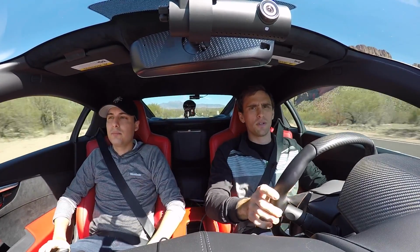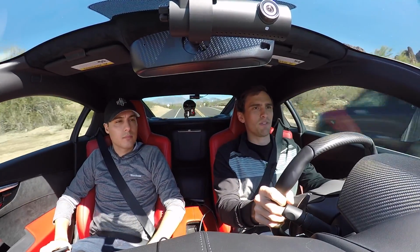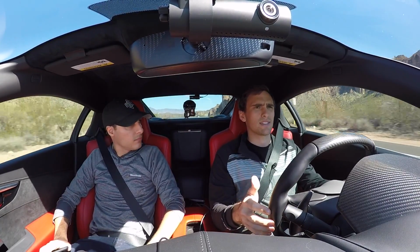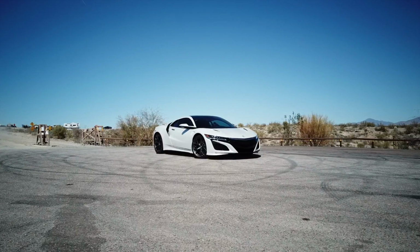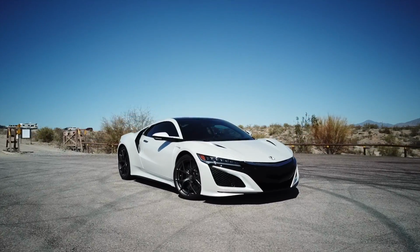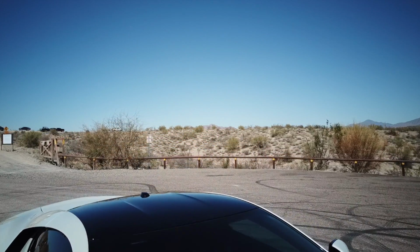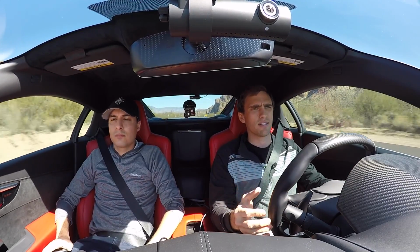To conclude my thoughts on the NSX, here's my best piece of advice: before you go to YouTube and watch all these mainstream reviews on cars like this, before you form an opinion on it, do your best to get in the car and drive the car and experience it for yourself. Because if you watch some reviews of the car, they just don't touch on some of the things that you're going to deal with on a daily basis. For example, the exhaust note in the back of your head every second, it sounds incredible. The pure power delivery of the car with the electric assist.